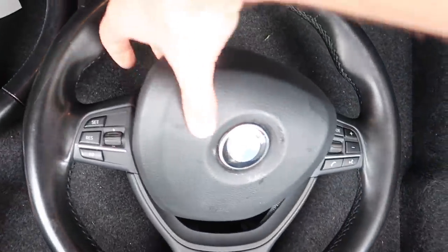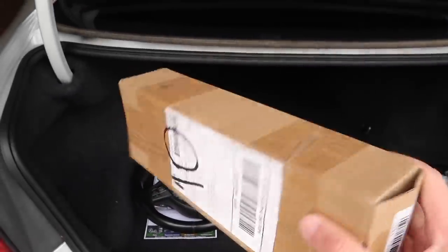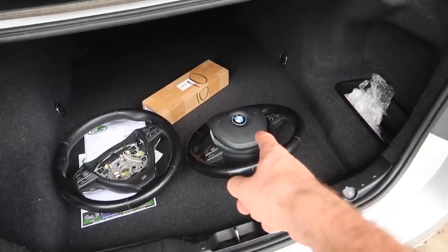And then we also have the airbags. Let's go ahead and swap this out. I think it's gonna be super sick. And we might also fix the door handle depending on how much time we got here today. Let's go ahead and install that steering wheel.